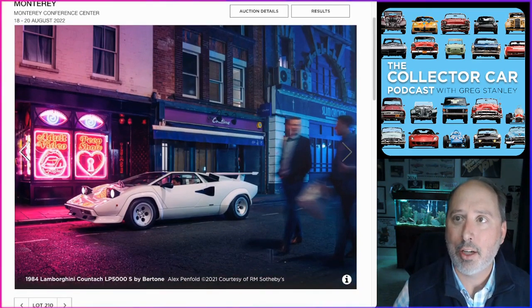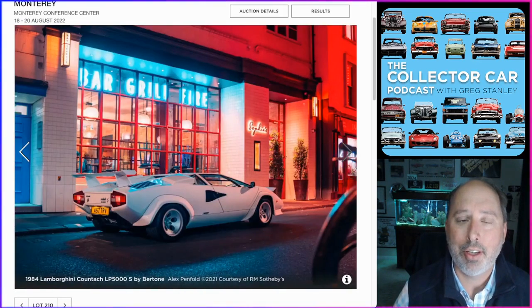I've said this many times. I saw my first supercar in person in 1983. It was a Lamborghini Countach outside of the Racquet Power Club in Jacksonville, Florida, across the street from Skate Road 13, back when roller skating was a really big deal.